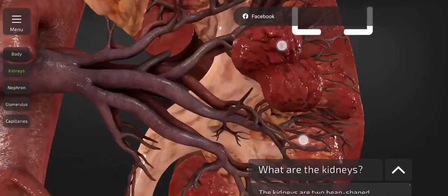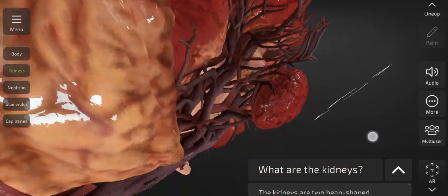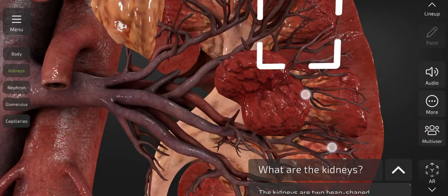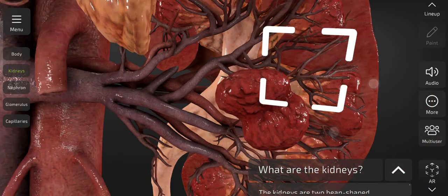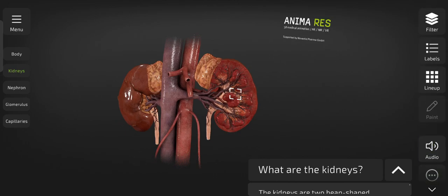What are the kidneys? The kidneys are two bean-shaped organs, each about the size of a fist, that are located just below the rib cage on each side of the spine. They are the body's blood filtration system, helping get rid of waste.